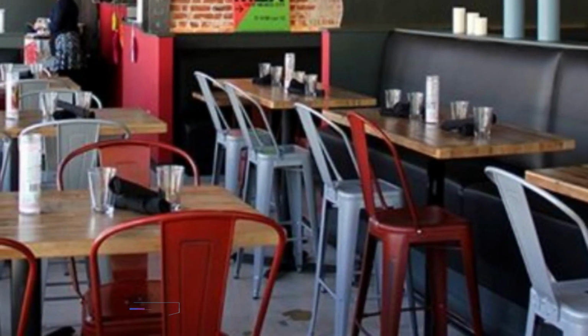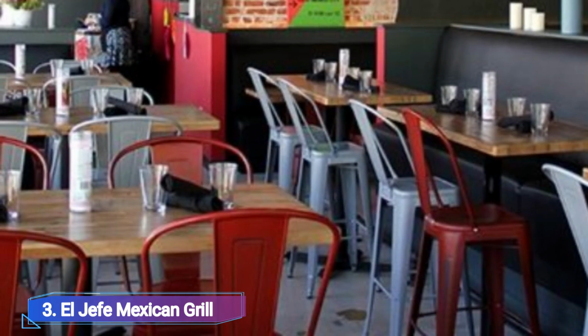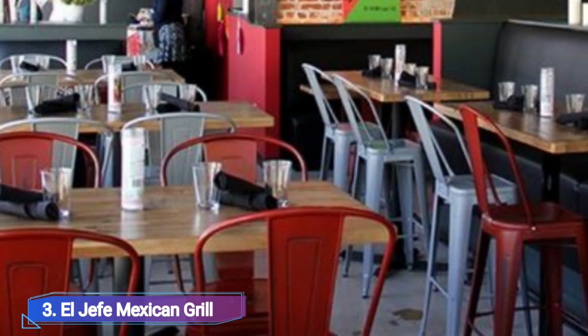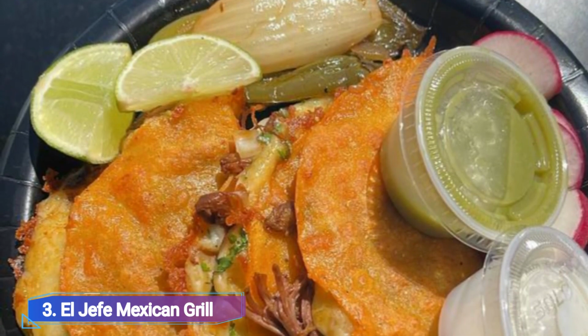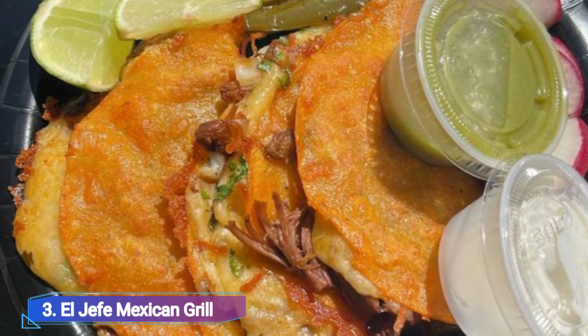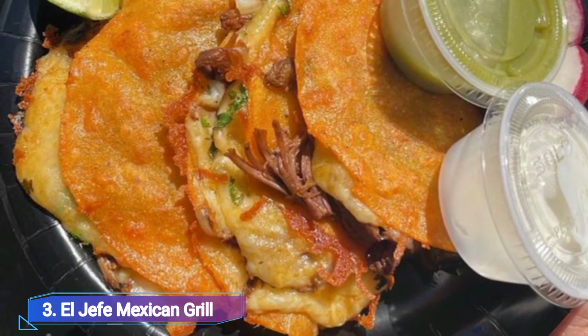Number 3. El Jefe Mexican Grill. The huge plume of smoke rising from the enormous charcoal grill on which the Beaverton food truck's cooks prepare chicken al carbon can be seen from a mile away. The birds are served whole, juicy, smoky, with char in combo plates, in tacos, burritos, quesadillas, and even in salads.